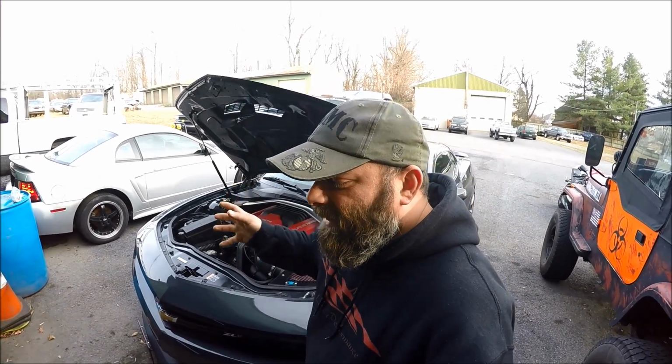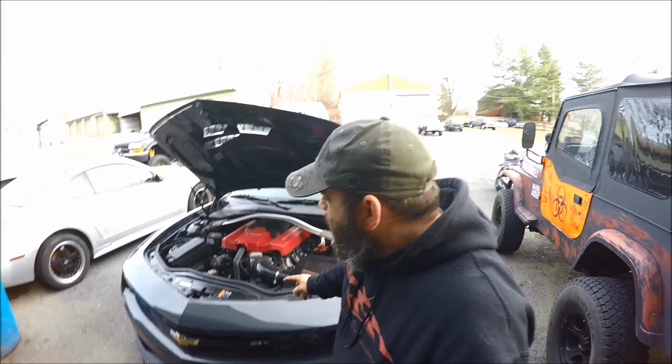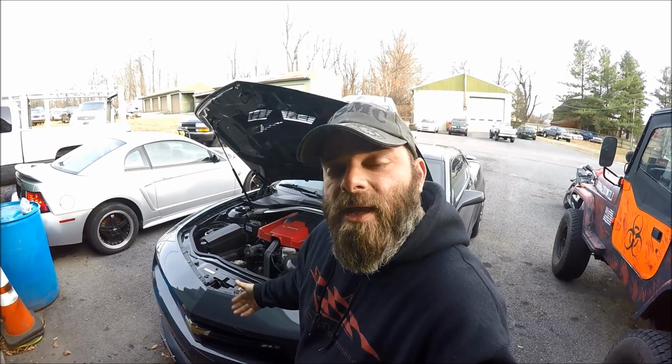So this particular vehicle I'm very excited about. The reason I'm excited is because he's literally getting the bolt-on stuff, the stuff that any average person out there that has a little bit of money with a ZL1 can do.